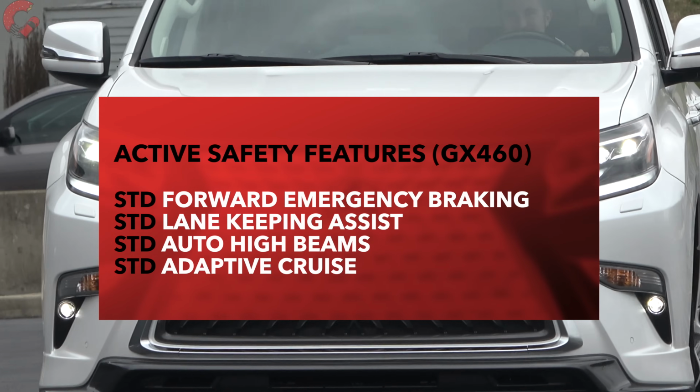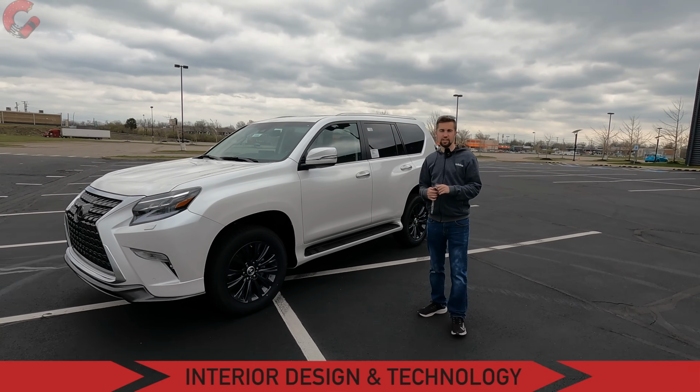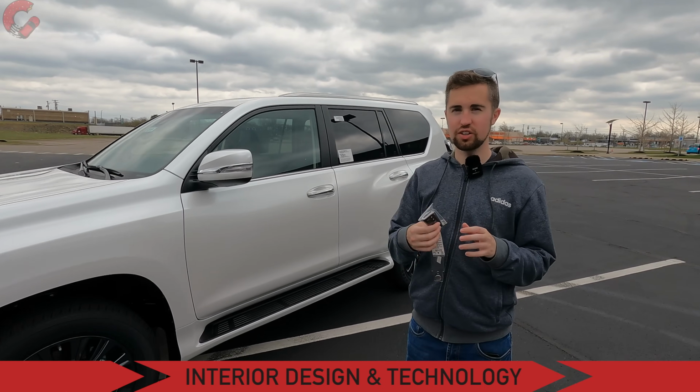But guys, that's going to wrap up the tough outside design of this GX. Now let's go ahead and check out the inside and see if there's any luxury in there. All right, let's go ahead and climb inside. First, we'll take a quick look at the key fob.